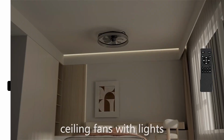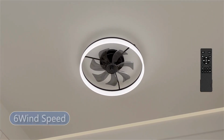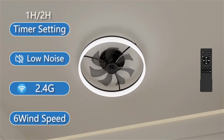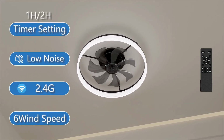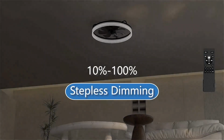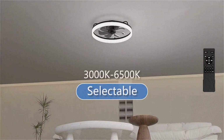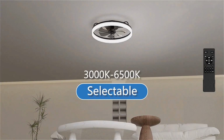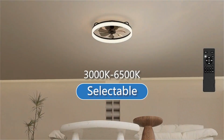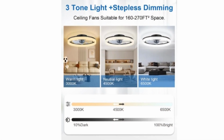The AQUBT ceiling fan with lights and remote is a modern, bladeless fan designed for quiet, efficient airflow and sleek style. With a low-profile design, it's perfect for rooms with low ceilings. It features a dimmable LED light that ranges from warm 3000K to cool 6500K, adjustable via the included remote. The fan has 6 speed settings and a reversible motor for use in both summer and winter.